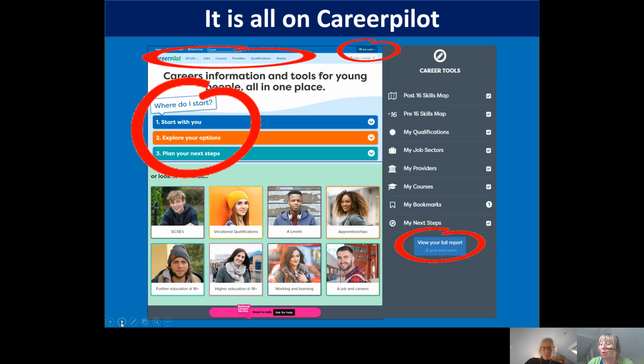And then we have our three-stage process, which students can keep returning to whenever they have to make a career decision. It starts with them: their skills, their motivations, their interests. Then they explore their options to find out in detail what's available, and then plan their next steps. But they might already have a qualification in mind, and if they do, they can click on a qualification.